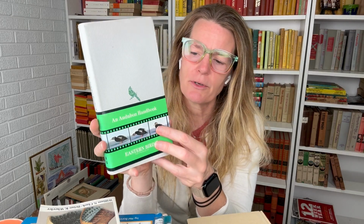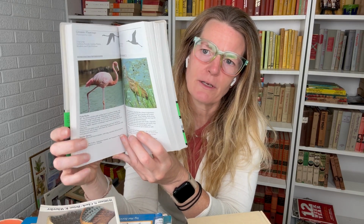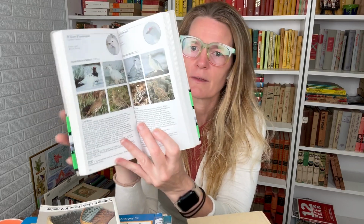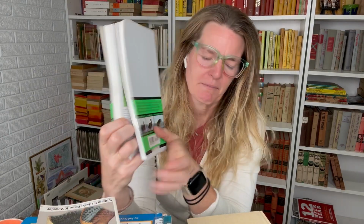This one is an Audubon handbook to Eastern birds. It's a little bit taller than the other one and it's set up a little bit differently. So instead of having sections for photographs and text, this one is broken up like this, where you have one bird on each page with a color photograph and description. Willow, what is that? Willow ptarmigan. Great crested flycatcher, western kingbird.